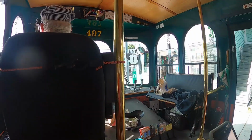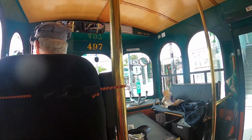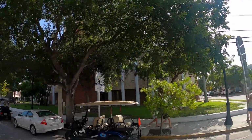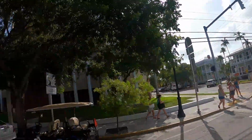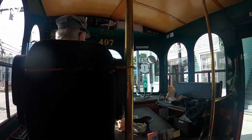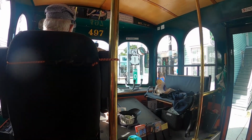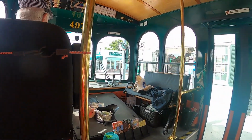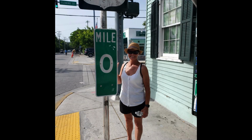Easy peasy lemon squeezy. Mile marker 0. The mile marker 0 signs are considered the most stolen in Florida. They will disappear from these posts 7 times a year on average. I have 2 of them in my house. The last one I got was the night I graduated Key West High School in 1969. The other one inside my home is from the night my older brother retired in Texas.